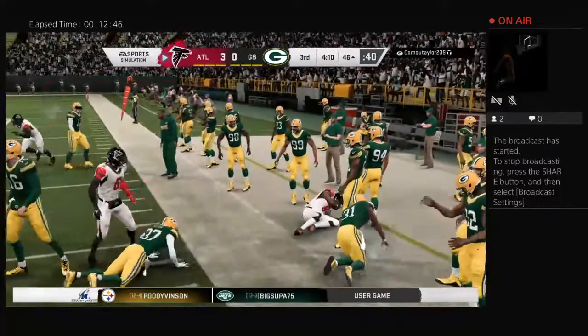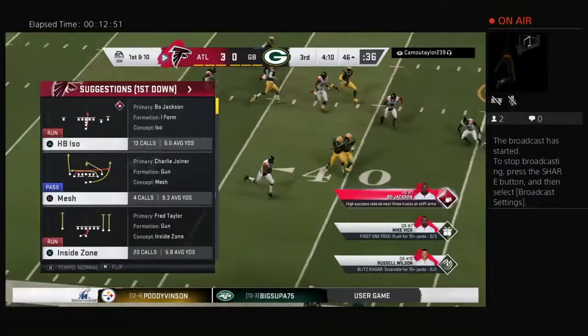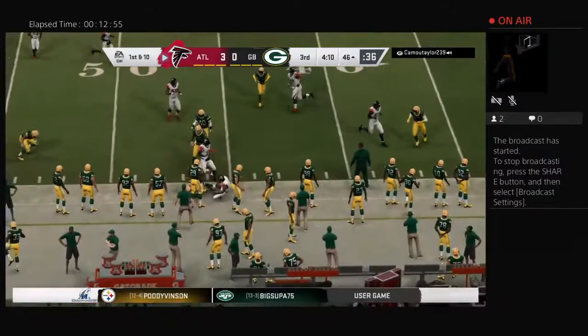A terrific return. 30 yards all in all. And this offense, they're going to have excellent field position. They take over with a 1st and 10 on the short side of the field.